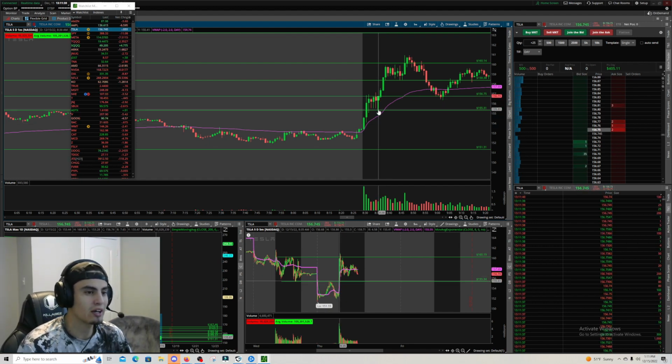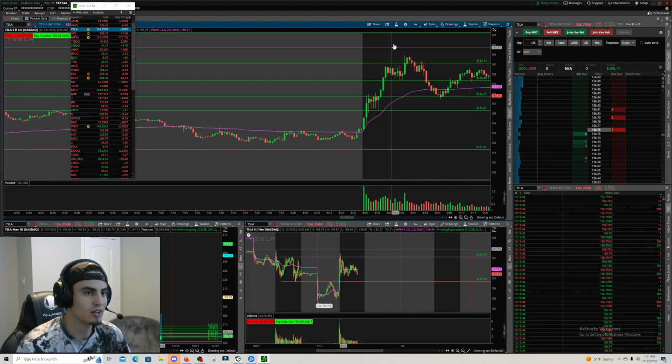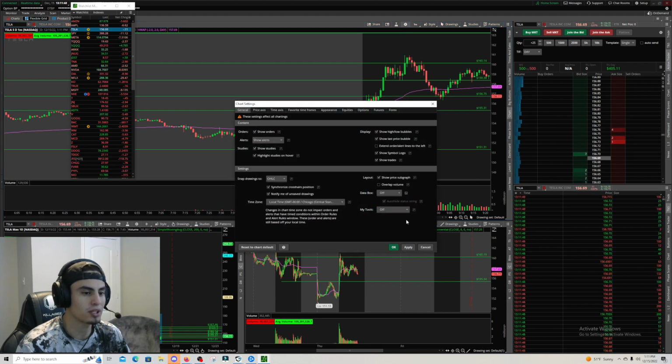And then it pulled back down. It hit a little bit lower lows. It kind of broke that triple bottom there, but still 155 held. So the second time 155 held again, I ended up punching the buy button again.